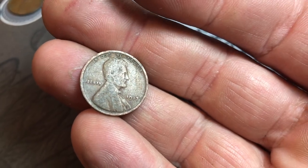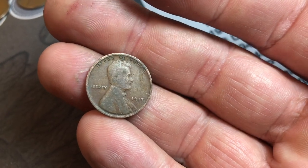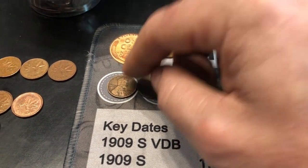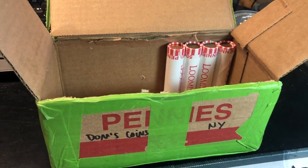I could tell by the reverse it must have been old, but you never know. And it is a 1917. It's a common year, and it's pretty worn, but always good seeing a second wheat cent from 1910 through 1919 in the box. Will we get another wheat cent or two before the hunt's over?